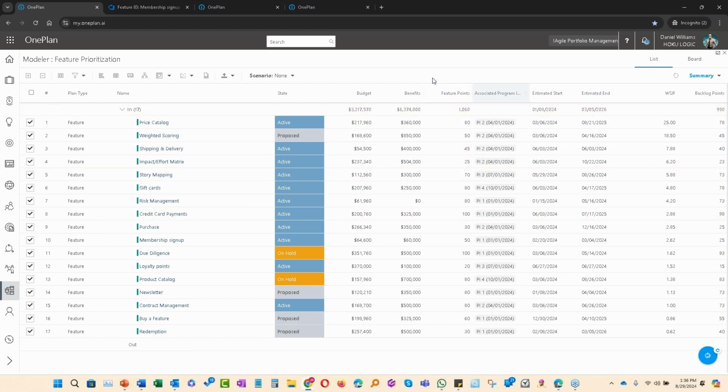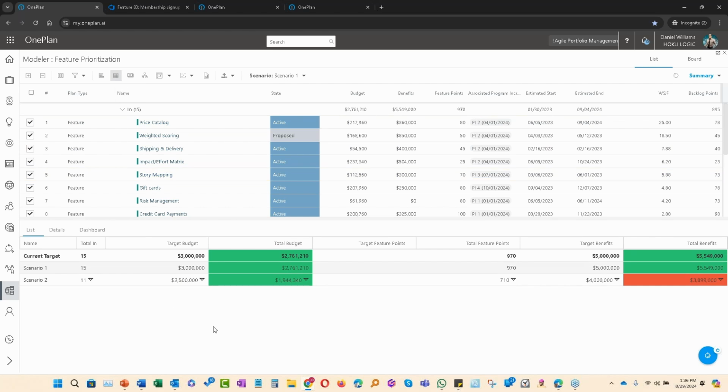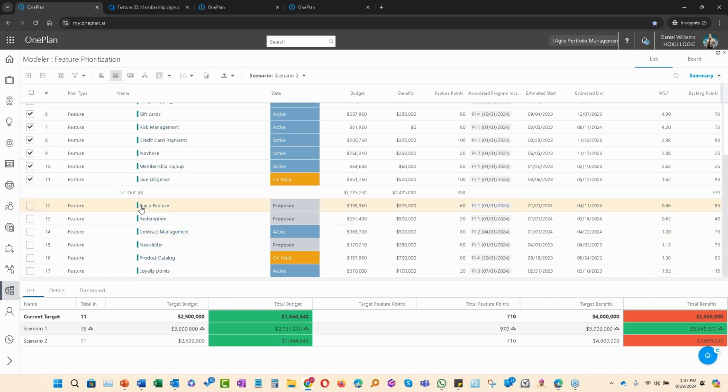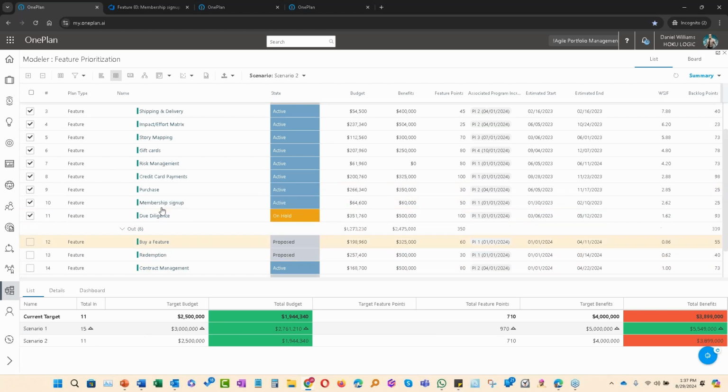And what we want to do here is see, okay, if we're in a constraint scenario, what should we select? Right now, we need $3 million and 1,060 points. But what if we were in a constraint? What that means is, if we have a budget of 3 million, but we have 970 points, if we went further down into the scenarios, what should we select? That's really what the tool allows you to do: out of all of the projects, if I go into scenario 2, I'm only going to be able to do 11 out of the 15, so I've taken some out.